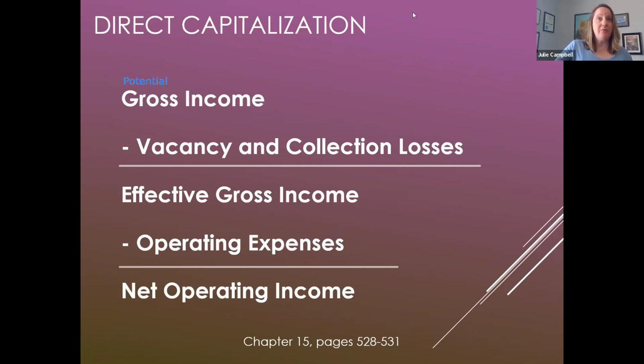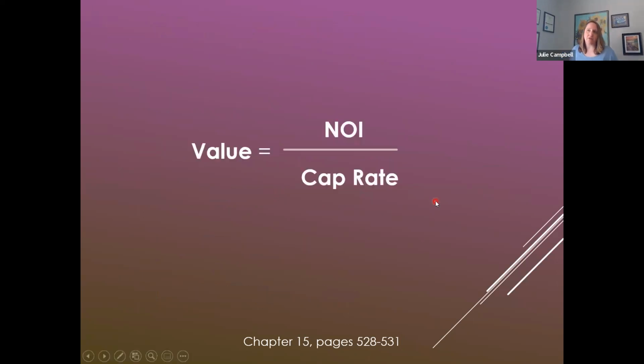Everybody good? Everybody with me so far? So once we know how to find the net operating income, then we can find the value. Net operating income divided by the capitalization rate is going to give you the value. The value is based on the income that the property is generating.